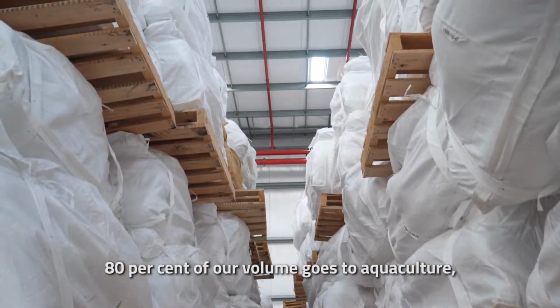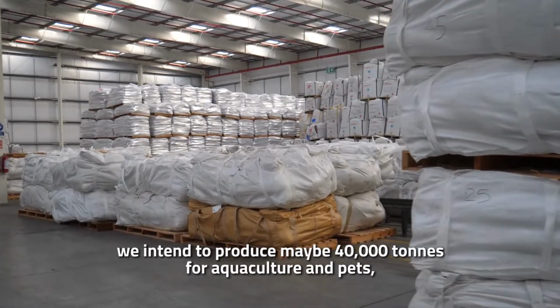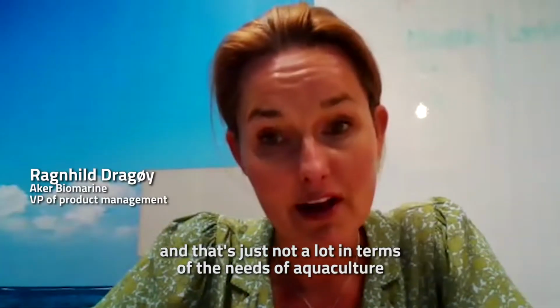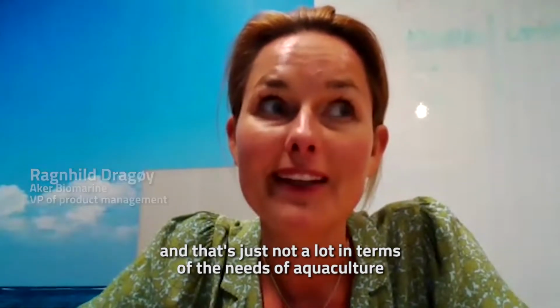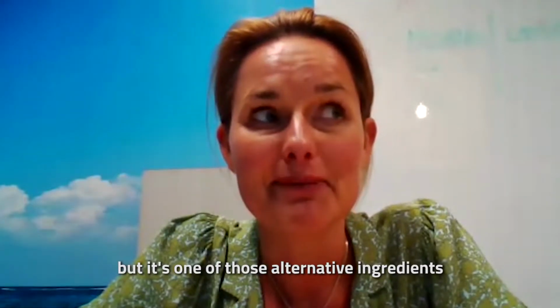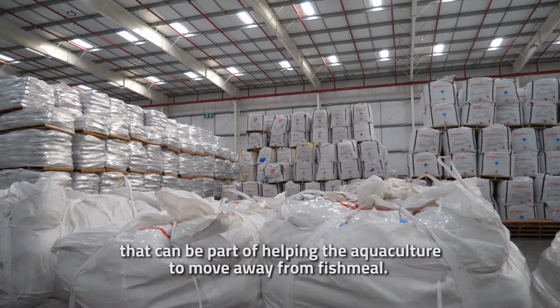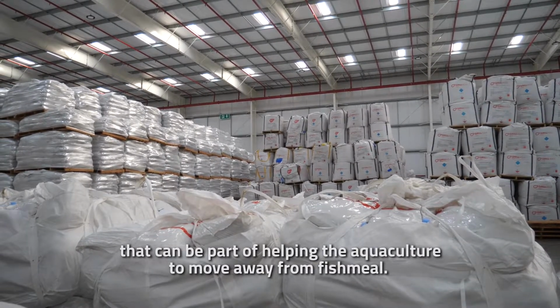80% of our volume goes to aquaculture. We intend to produce maybe 40,000 tons for aquaculture and pets, and that's just not a lot in terms of the needs of aquaculture, but it's one of those alternative ingredients that can be part of helping the aquaculture move away from fish meal.